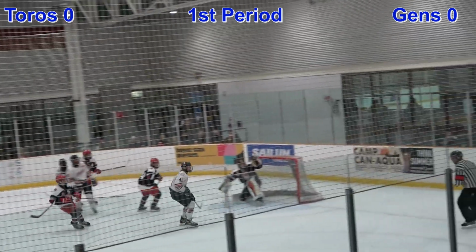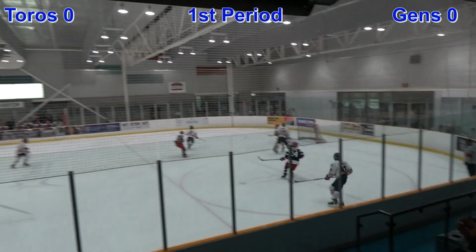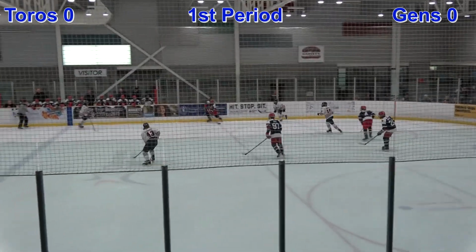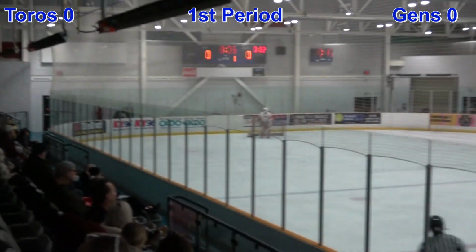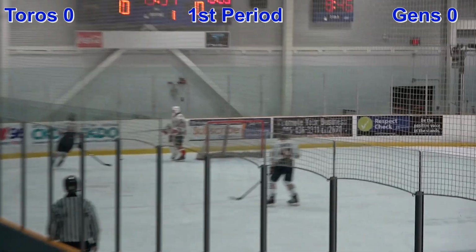Right there from the side and just fired over the glove hand of Foreman. Kept in by Spencer with a shot on net. It goes in wide of the goal. Tip down. Toros get it and send it the length of the ice. Right back in behind the Oshawa end.